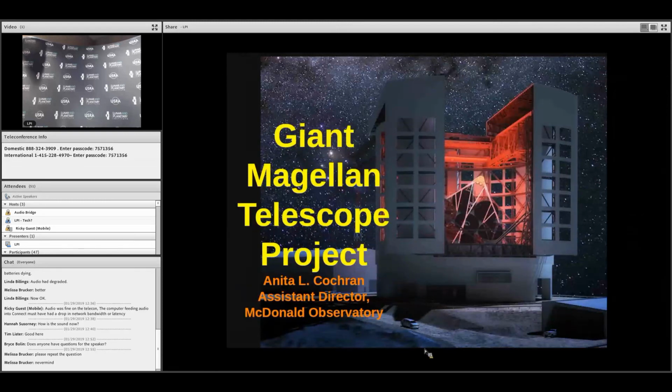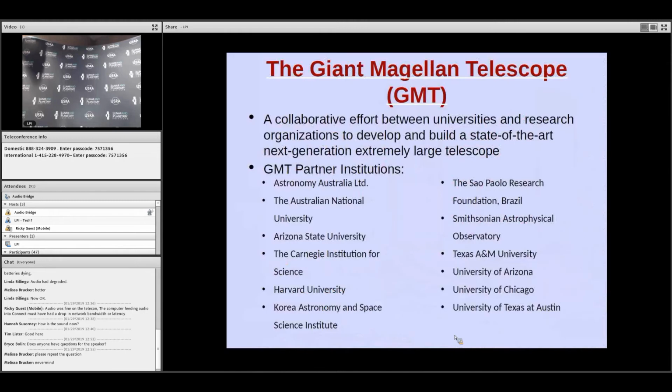Yes. Okay, so what you should have on the screen now is my title slide, which is the obligatory pretty picture of the telescope. So if you go to the first one, the Giant Magellan Telescope, or GMT, is a collaborative effort between universities and research organizations, and you can see here the different partners. Obviously, some of those are U.S. institutions, and some of them are non-U.S. institutions, including 2 in Australia, 1 in Korea, 1 in Brazil. University of Texas is one of the founding partners of the collaboration, and that's what I represent.